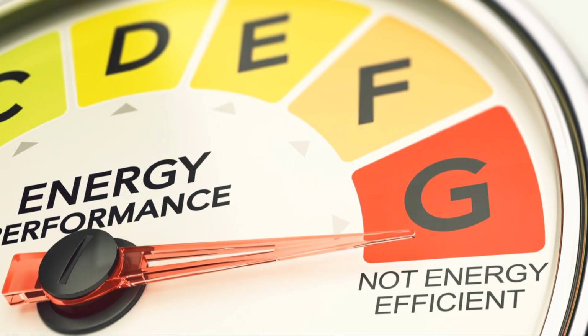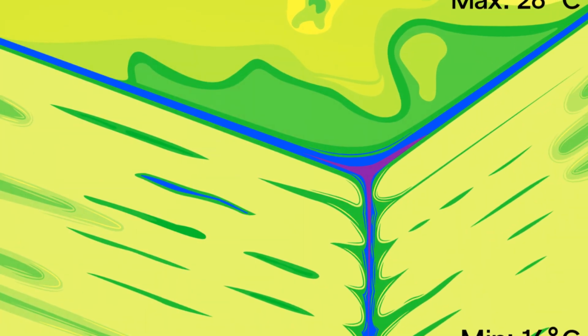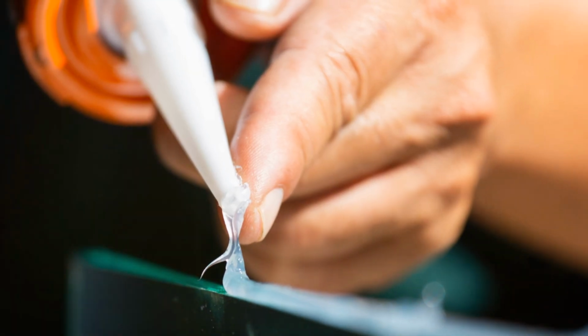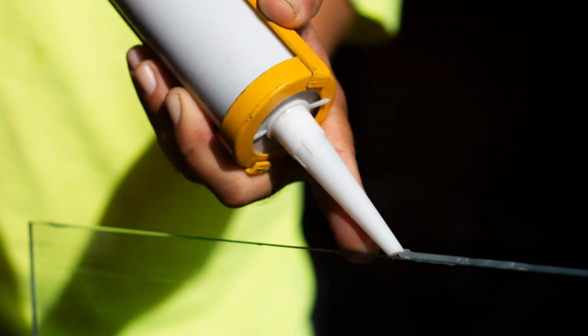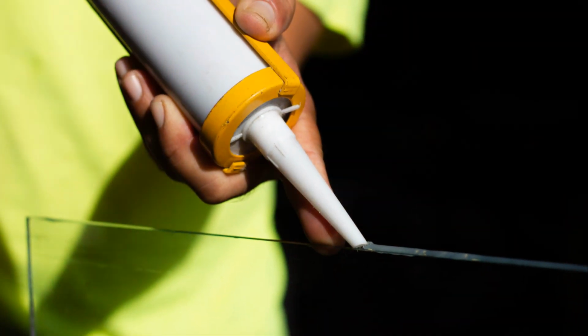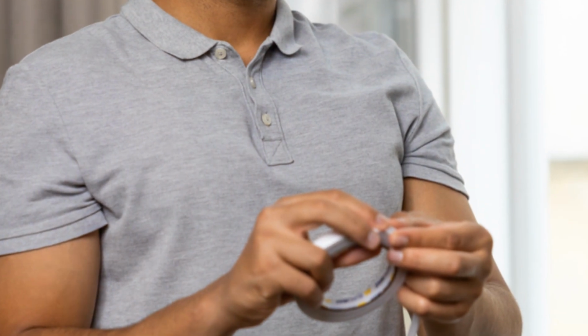Lastly, let's not forget about insulation. Good insulation doesn't just keep you warm in the winter, it keeps you cool in the summer too. Insulation acts as a barrier to prevent heat from entering your home. Check for leaks around your doors and windows. A little weather stripping or some caulking can go a long way in keeping the cool air in and the hot air out. It's a small investment that can lead to significant savings in the long run.